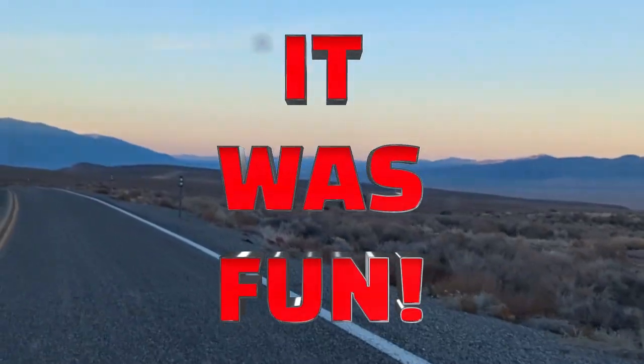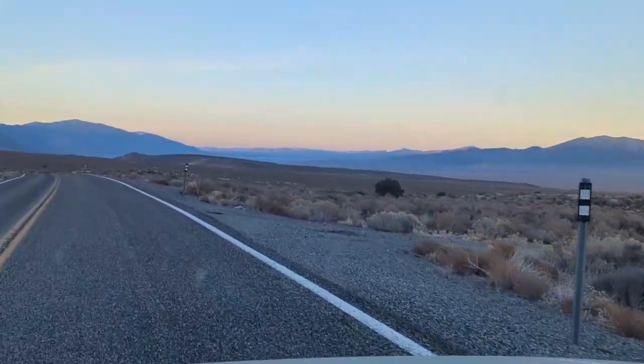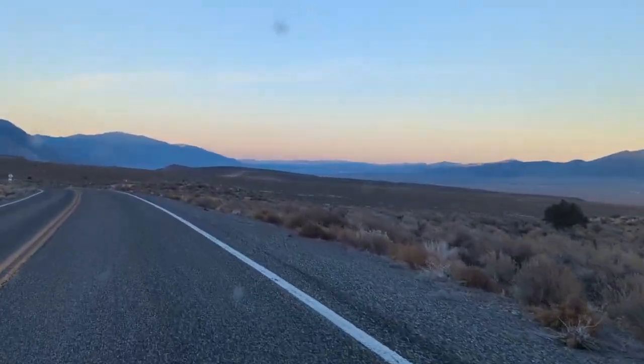We saw some rocks this morning. Those rocks that we saw this morning in the brush, they looked just like cows, didn't they? Yeah, they did. We thought they were. Big boulders, the way the light was hitting them.